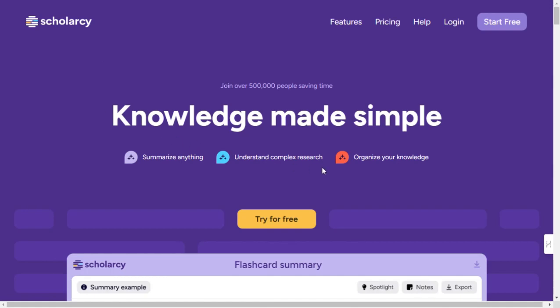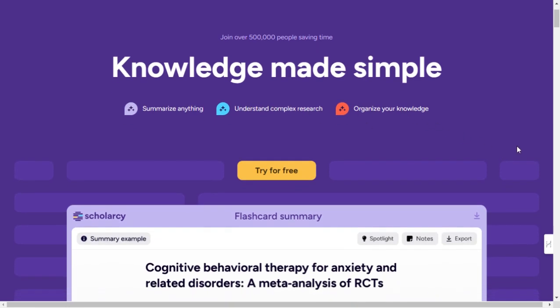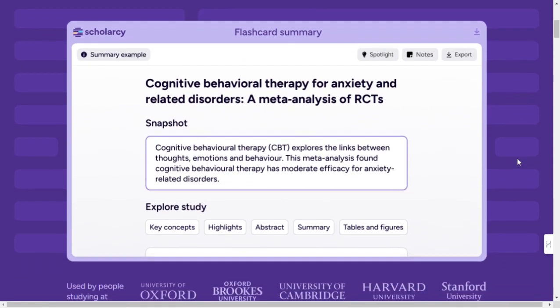Are you constantly struggling to keep up with the ever-growing volume of research papers? Do you find yourself spending hours searching for references, rereading lengthy documents, or trying to distill complex information into manageable summaries? If so, then Scholarcy might just be the solution you've been searching for.